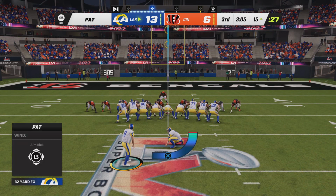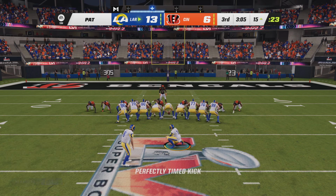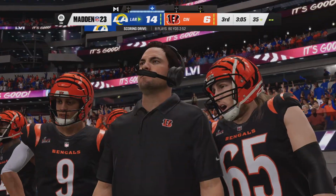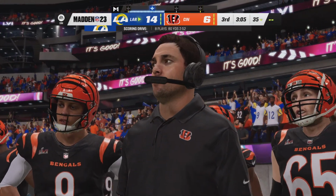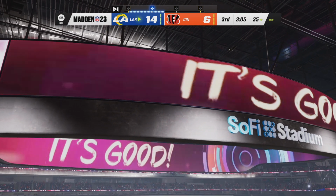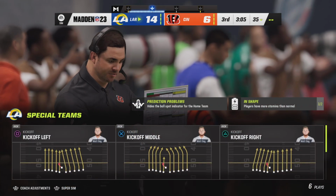Gay is on for the point after. And it's up. It's good. Our score 14-6. So an 8-play drive covering 80 yards. And it's Allen Robinson who caps things off with a touchdown.